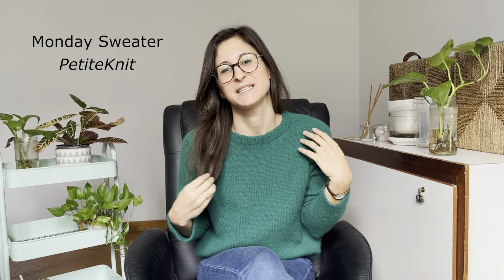I have for you a couple of finished objects, a few works in progress, and a good amount of acquisitions. I think the acquisitions you'll see just sprinkled throughout the video, and I hope that's okay for you. The first finished object is the one I'm wearing. This is the Monday sweater by PetiteKnit.